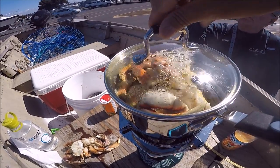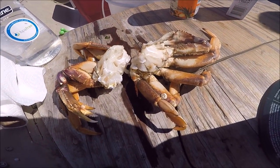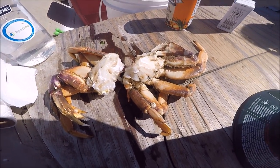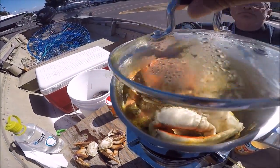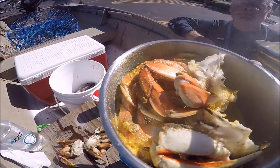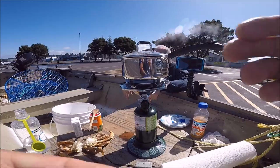Another 8 more minutes. One way you can tell if the crabs are done or not: it's going to turn from that kind of light orange color, and when it turns bright red, like that, that's pretty close to it. That's how you can tell when the crabs are done.